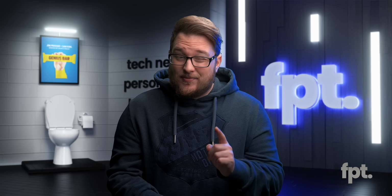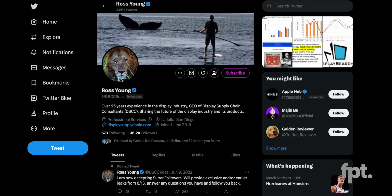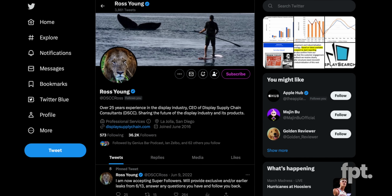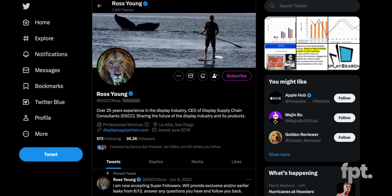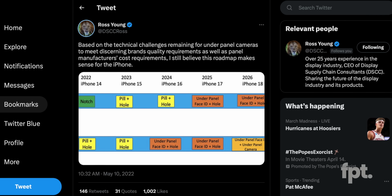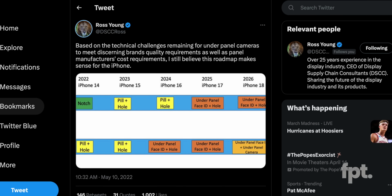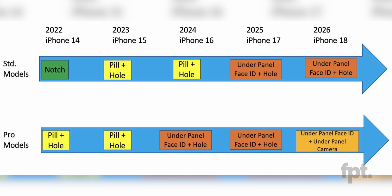But Ross Young has come out recently, who is extremely accurate with updates to his iPhone release schedule roadmap that has an iPhone with under-display Face ID hitting our wallets around 2025 or 2026-ish. And remember, Ross is like the display guy, so this is right down his alley. Back in May of 2022, he tweeted out a general roadmap of iPhone releases and major jumps in display tech, and as you can see, Ross expects Apple to make the jump to putting all sorts of goodies under the display eventually. So that's the news, right?